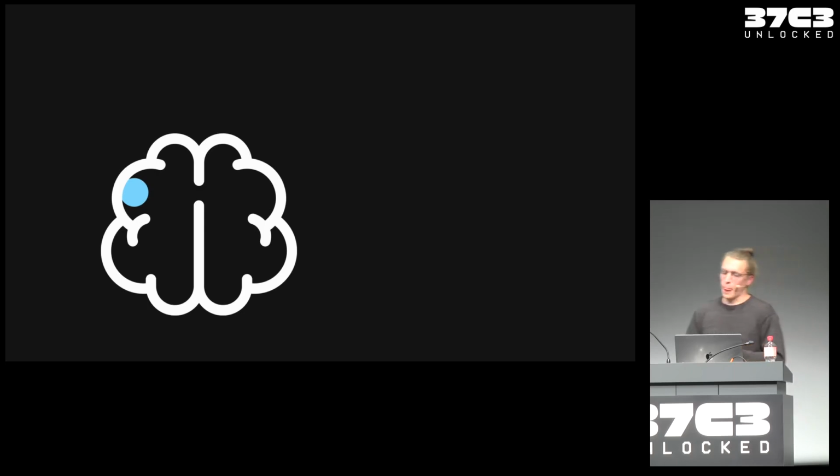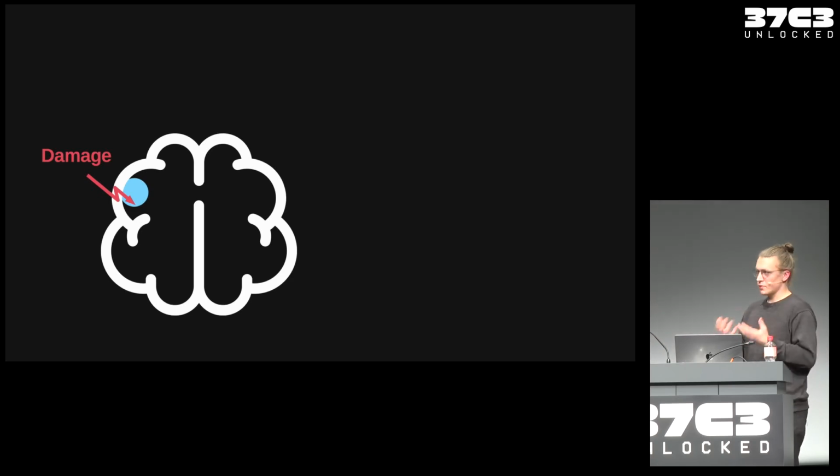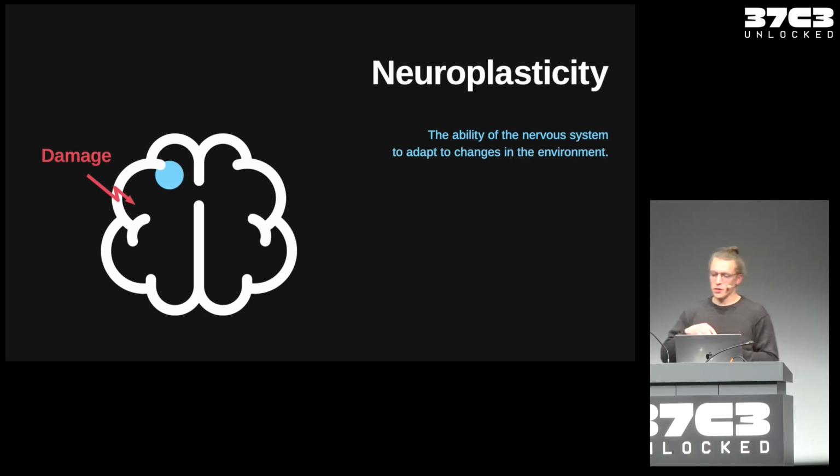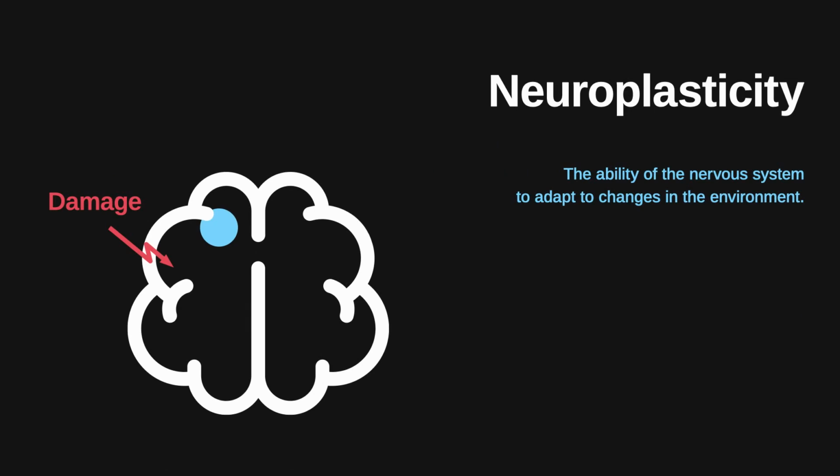To illustrate these observations, take this blue area in the brain, and again, this is very simple, of course, and think of it as being the language center. Now, if there's any damage to that part of the brain, for example, after a stroke, we now know that the brain can reorganize itself, and even in adulthood, relearn the lost skills in another part of the brain. The skills won't always be fully restored, of course, but in general, it's possible. So this movement of the blue dot here, moving from the damage to another region of the brain, is called neuroplasticity. It is the ability of the nervous system or brain to adapt to changes in the environment by reorganizing neural connections.